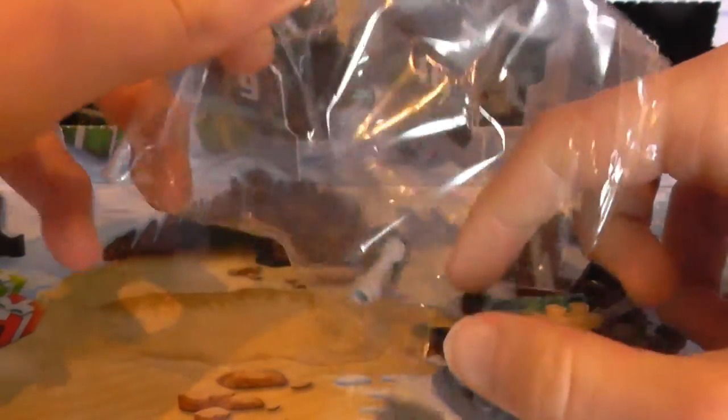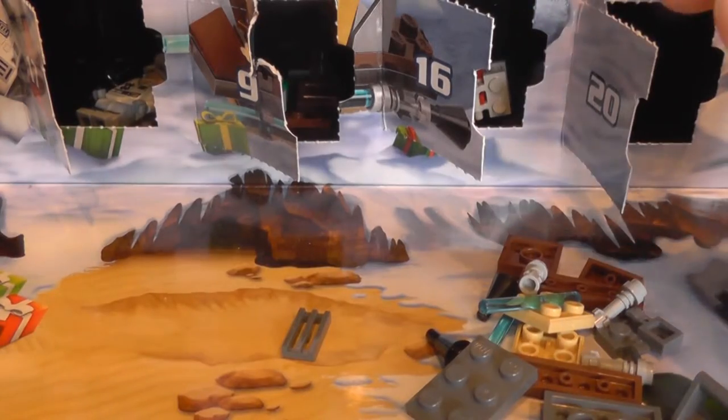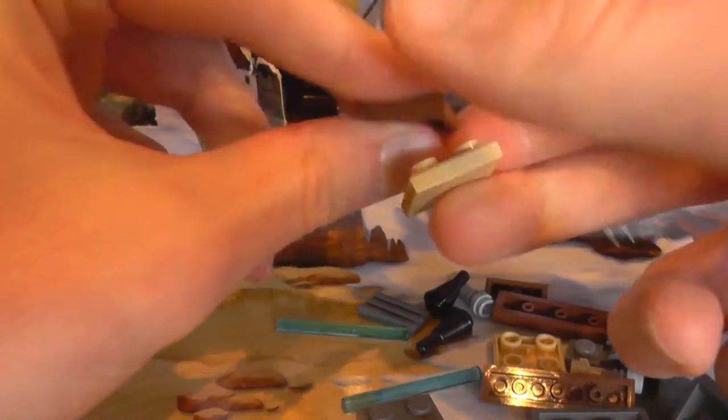Okay, everybody. Now I've got my camera all set up for the building part. Let's open this and start building. But also, let's just talk like we normally do, even though it's slightly hard to talk and build at the same time, but never mind.